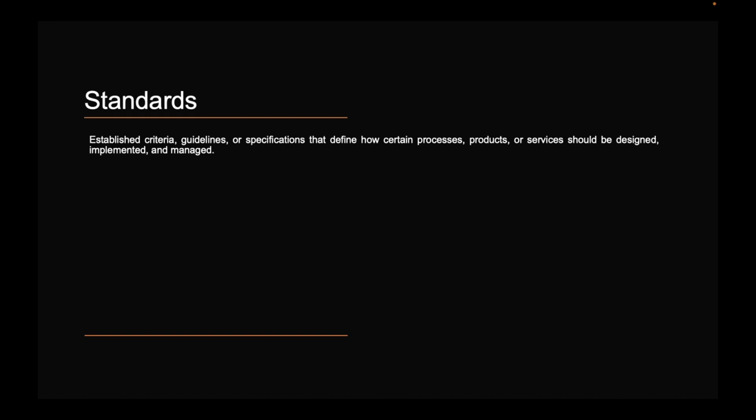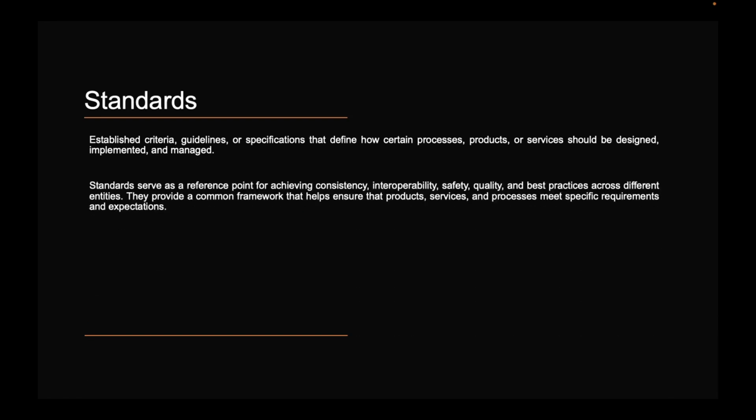Standards can be developed and maintained by various organizations, including government agencies, industry associations, international bodies, and independent standardization organizations, such as ISO. Some of the key types of standards include technical standards. These standards define technical specifications for products, systems, and processes. They ensure that products from different manufacturers can work together seamlessly. Examples include USB, Ethernet, and Bluetooth standards.